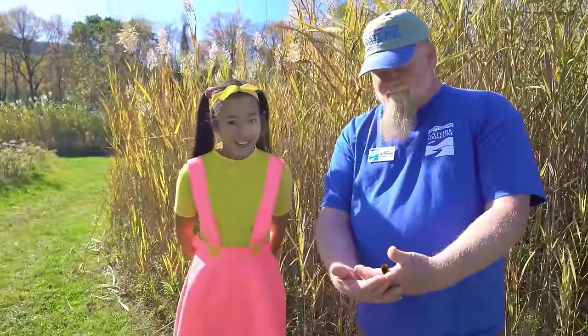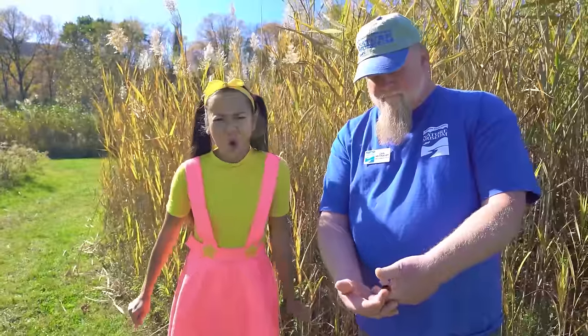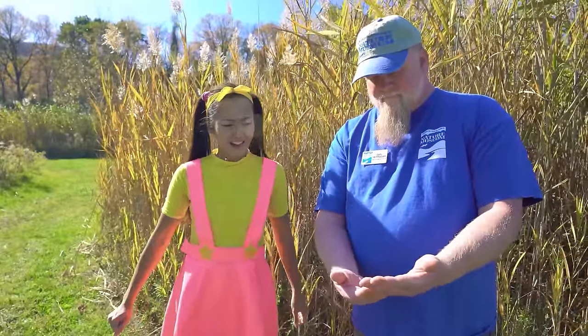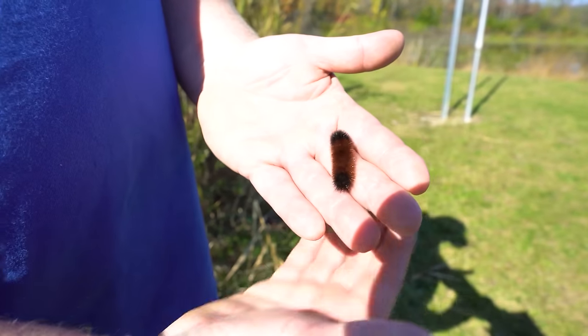I don't think so, Dr. Science. Woolly bears are so tiny. They can't eat a whole jar of honey. That's so silly. Tell me more about woolly bears. Actually, it's a caterpillar. And it's going to become an Isabella moth. An Isabella moth. What a pretty name, right, boys and girls?